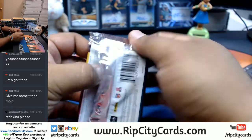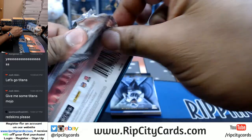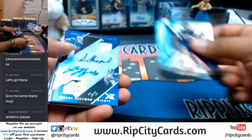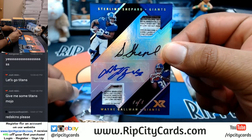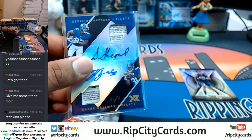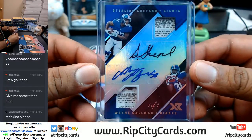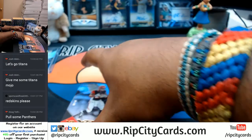Let's see what's in this stuff. All right, so what is this? Wow, already a 1/1 for the Giants. Sterling Shepard and Wayne Gallman with the laundry tags. That's pretty sick. Just starting off with a little one of one action. Giants, there you go. That's nice. Yeah, it's what I do. I do great things. All right, let's keep it going.